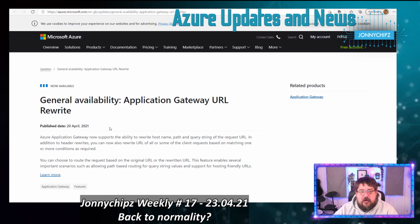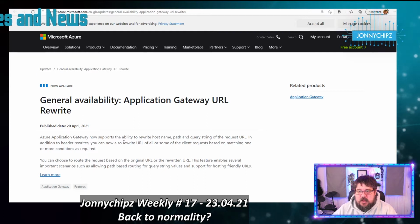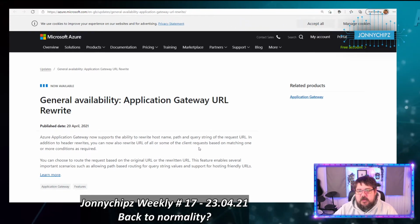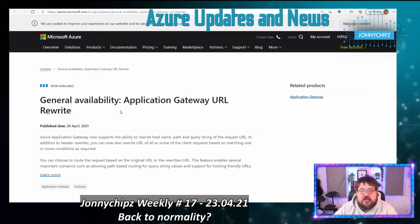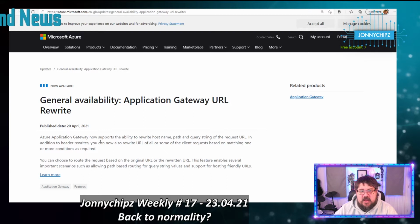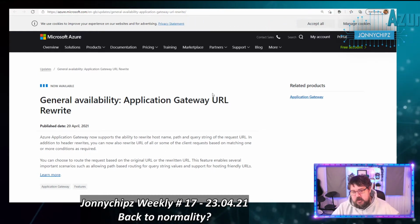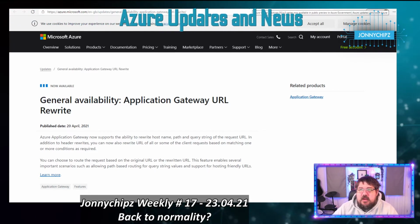So application gateway URL rewrite. Okay, that's nice to see. The app gateway now supports the ability to rewrite hostname, path, and query strings of any request URL. In addition to header rewrites, you can now also rewrite the URL of all or some of the client requests based on matching one or more conditions as required. Cool. That's great to see. URL rewrite is nothing new, but it looks like Microsoft have now put that GA in the application gateway, which obviously offers a lot of functionality and ability to rewrite those URLs and pass them off. You get a URL request in, rewrite it into whatever it is that you need. So that's cool to see.